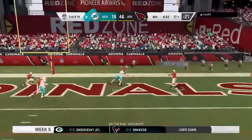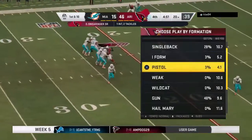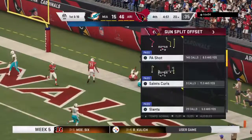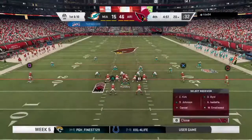Flushed out right. And it'll be intercepted. Picked off by DJ Swearinger. With that interception, he just set a record that nobody ever wants to set, and that's the most picks ever in an NFL game. 8.